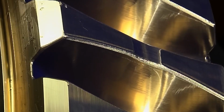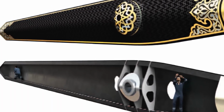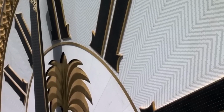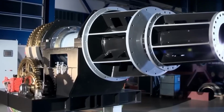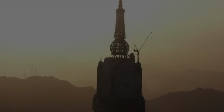And watching over it all is the massive clock, ticking not just the hours, but the sacred moments that define the lives of millions. This tower isn't just a landmark, it's a physical symbol of the connection between past, present, and the divine. A constant reminder that no matter where you are in the world, there's always a greater call, a time that transcends the human clock.